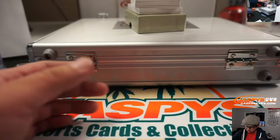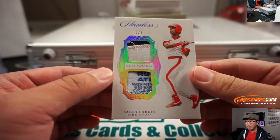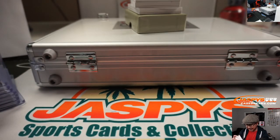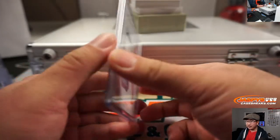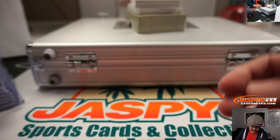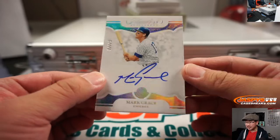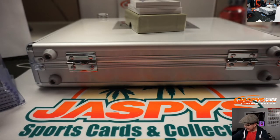Ooh, this is close to a train whistle. Just a couple off the train whistle, but 3 out of 7. Nice Barry Larkin dual patches for TJ Leonard and the Red Legs. An OG TJ saying he needs some O's. A couple TJs in need of hits. Here's one for you, though, TJ Leonard. Barry Larkin. 22 out of 25, Mark Grace. That is for Gracie going to Chance, the Cubs.